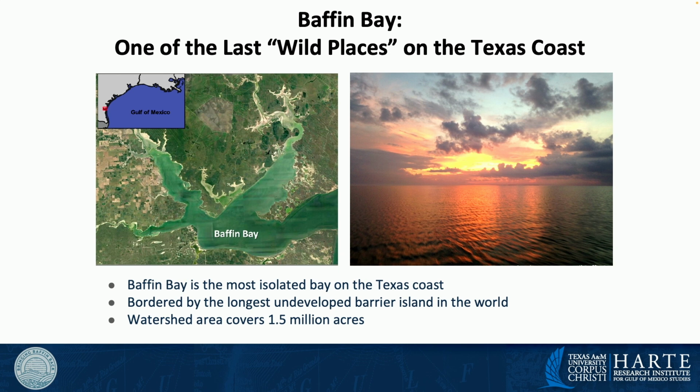It is bordered by the longest undeveloped barrier island in the world, which I think most of us are familiar with. And that watershed area that contributes fresh water to Baffin Bay is 1.5 million acres. So really, really big. And each of those fingers of the bay has fairly distinct geology and soil types. And those watersheds, each of those three smaller sub-watersheds are really, really different from the next. So that contributes to Baffin Bay being not only rural and isolated, but also very, very unique in terms of biodiversity. How many times can I say unique?